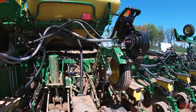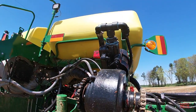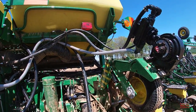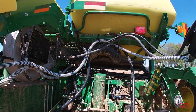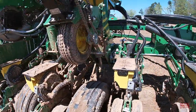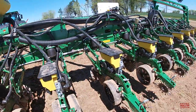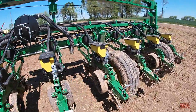The first day I broke this fitting off the top of my fertilizer pump right here. I don't know what happened. I think the hoses pulled tight or something and it broke it off, but got that fixed, put it back together. Kind of made a mess. I got fertilizer all over everything back here, but the rain kind of washed some of that off. But yep, gonna get back at it.